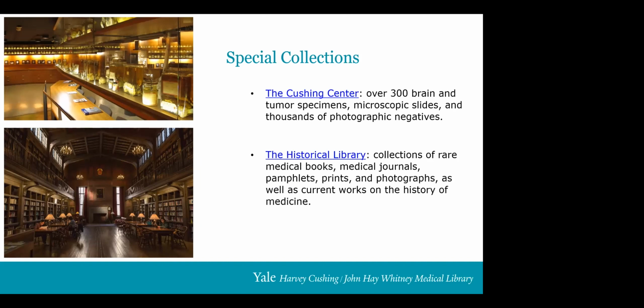Our historical library is actually one of the best in the country, if not the world. They have really amazing collections. So if you have any interest in the history of medicine, I highly recommend that you check it out while you're here. We have things dating back to like the 1400s, and it's really interesting to be able to go down and look at all of that stuff.